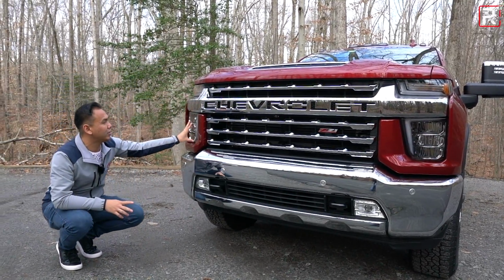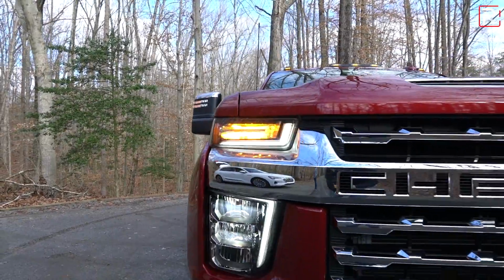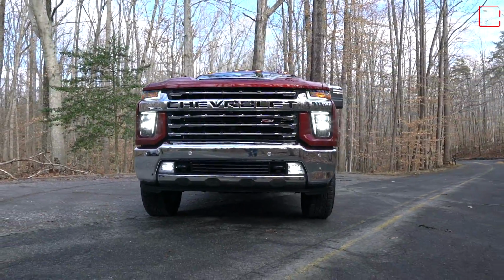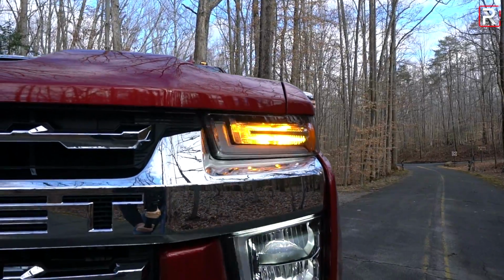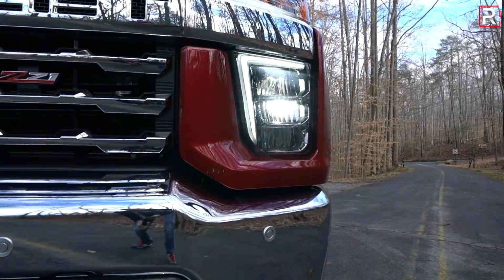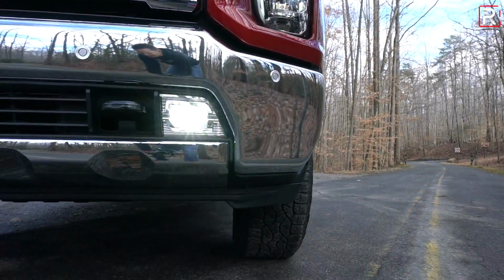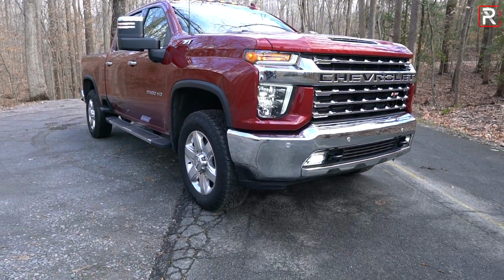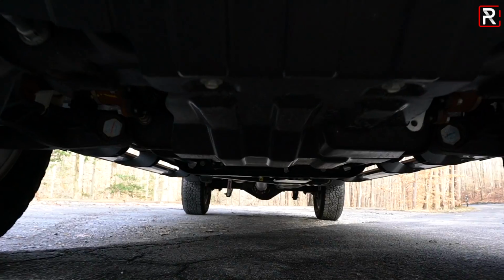Now, as you can see here with the LTZ, you get full LED headlights as standard. The other trims will just have a halogen projector, which looks a little bit cheap. I like the fact that you get LEDs here. You have an LED daytime running light, LED low and high beams, LED fog lights down here, but it just has an incandescent turn signal, and then you have these nicely integrated parking sensors. With the Z71 off-road package that my tester has, it also helps to increase the ground clearance by 1 inch.